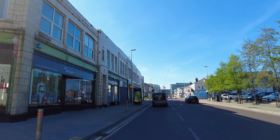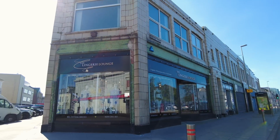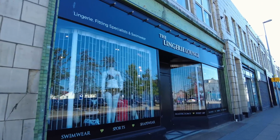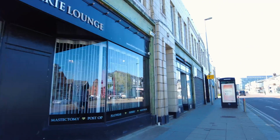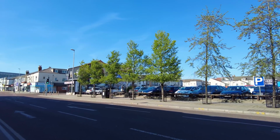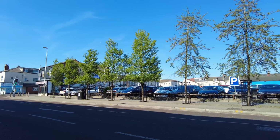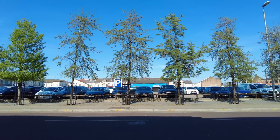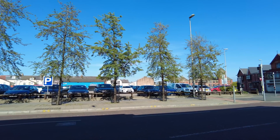We do have this grand building here, which has a shop called the Lingerie Lounge in it. It looks very swanky, do you think? So we're now on Cookson Street during the day. What do you think? And look at those trees. You know these trees here? Allegedly, these trees here cost £10,000 each when they were put in. What do you think to that?